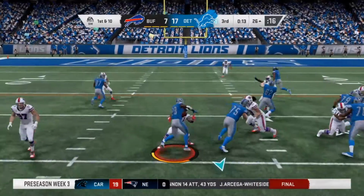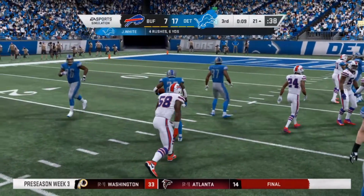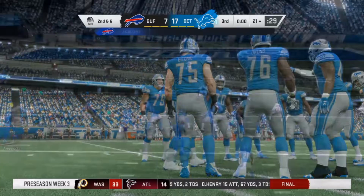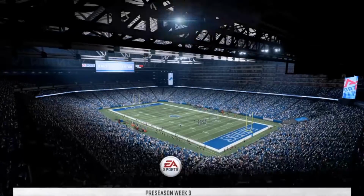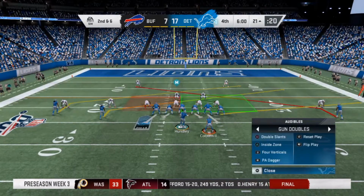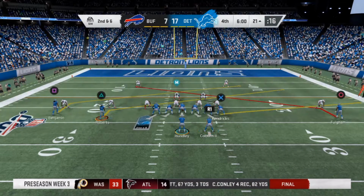On first down, White. They'll be brought down at the 21 after a pickup of 4. And that is going to do it for this third quarter of action. And that'll do it for the end of the third quarter. You're watching preseason football on EA Sports.